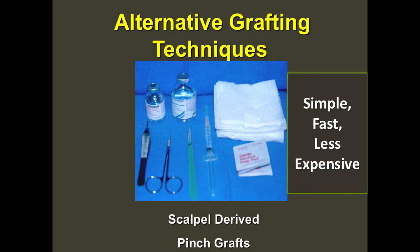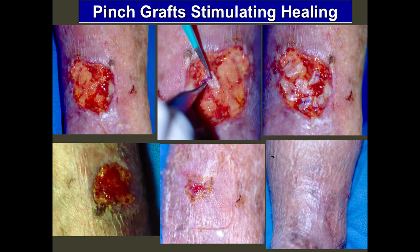You know, it could be done at the bedside. Very cheap, very inexpensive. Anybody could do this this afternoon in their clinic. It's called pinch grafting or punch grafting. And basically, this is all the tools you need. You create a little wheel. You shave off the wheel and then put a piece of skin on a wound.